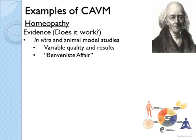lab technician were the fundamental outcome measure, that somebody was essentially looking at these cells in vitro and deciding on a fairly subjective basis whether or not they had manifested the outcome that they were looking for, and that person knew which ones had been treated with homeopathy and which hadn't. And in fact, that person was a big believer in homeopathic therapy. So when some simple blinding was done, the effect disappeared.